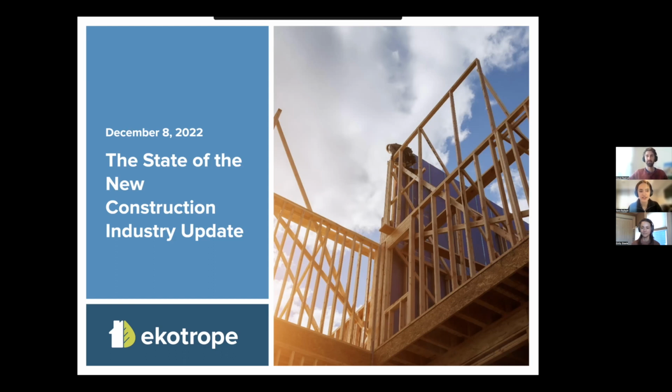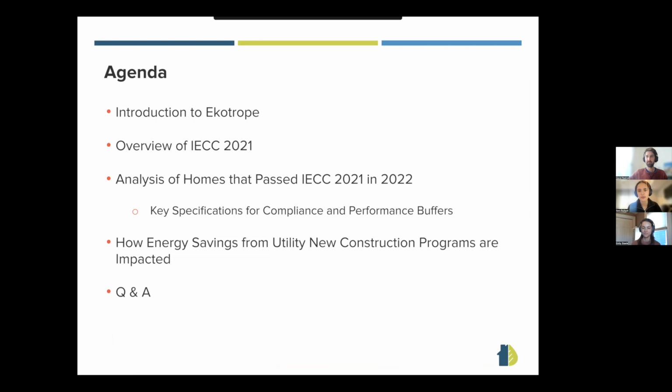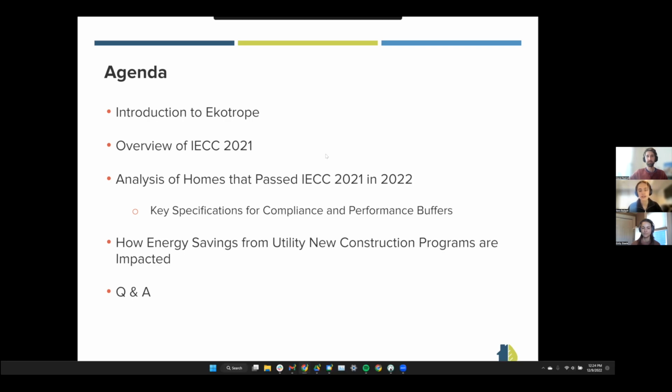The agenda for today's session is as follows. We'll do a brief introduction to Ekotrope for anyone who's not familiar with us, and then we'll jump right into an overview of IECC 2021 and some of the new requirements, as well as some of the states and municipalities that are adopting it or plan to adopt it in 2023. Then we'll do an analysis of homes that passed IECC 2021 and 2022 of homes that were Ekotrope-rated, and share some of the key specifications for compliance and performance buffers.